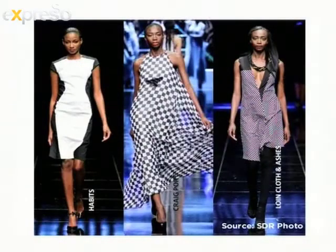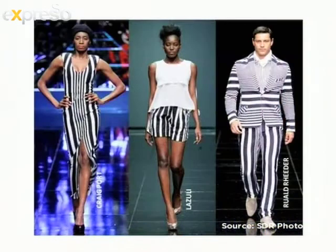From color blocking, black tops with white, to vertical stripes, horizontal stripes, black and white checks. Really, this was the single biggest trend. And there you are, look at you, looking all spiffy in your suit. Yeah. So again, this is a trend for women and men as well, which is quite nice. You can collectively dress alike, which is a good one as well.